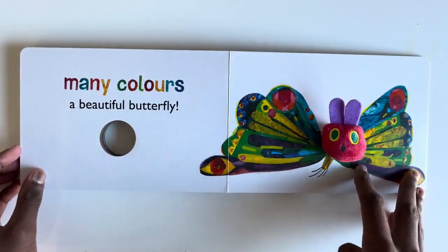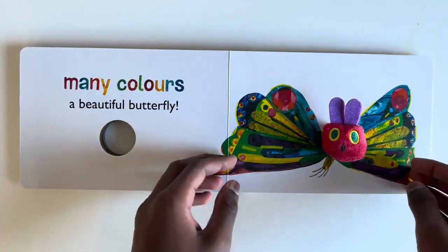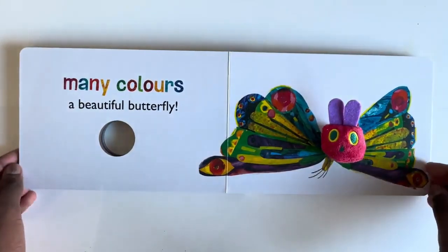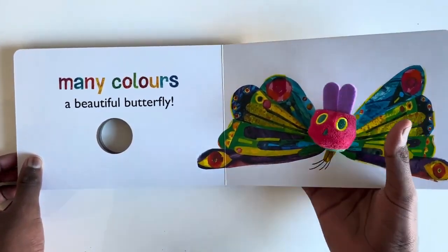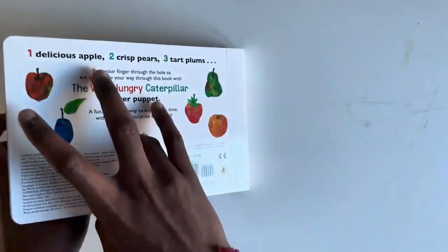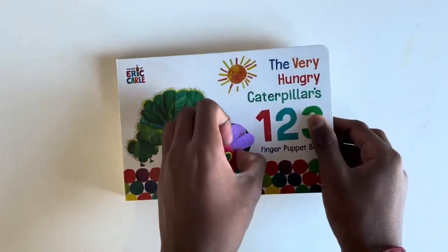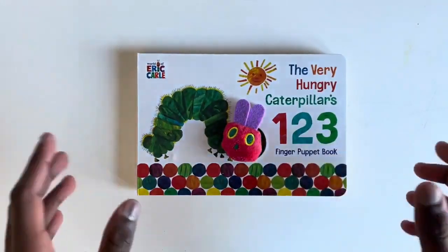Guess what? The very hungry caterpillar has turned itself into a butterfly. Look how beautiful that is. And that's it from today's book, The Very Hungry Caterpillar's 1, 2, 3 Finger Puppet Book.